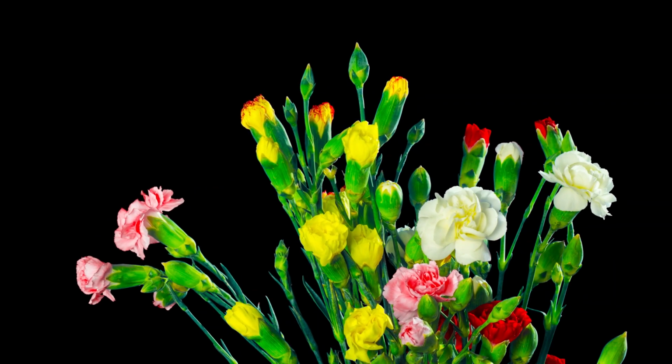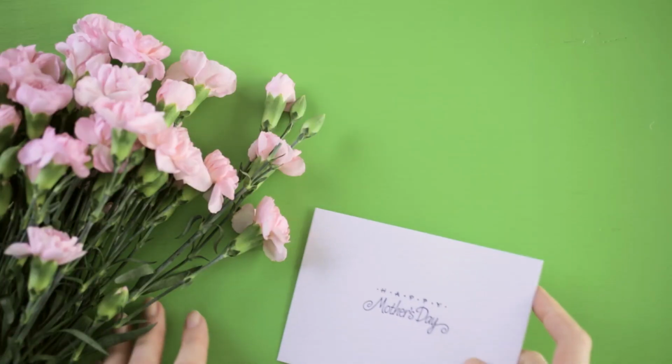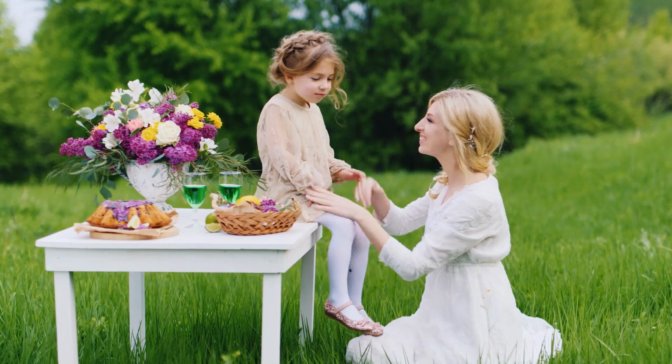Carnations may come in the colours white, red, purple, pink, and green. They are worn on Mother's Day, Teacher's Day, and St.